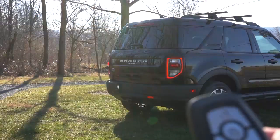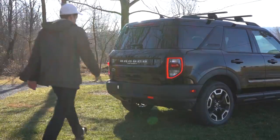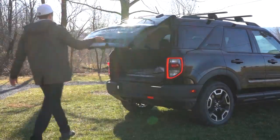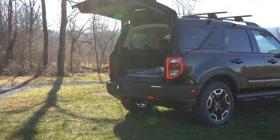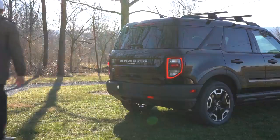Alright you guys, so now since we are still around back of the Bronco Sport, when it comes to opening that rear hatch back there, there is a manual liftgate that will come standard on every single trim level. Cool thing about it, there is a couple different ways you could go about opening that manual liftgate. There is a button on the key fob to unlock it. You simply press that twice.